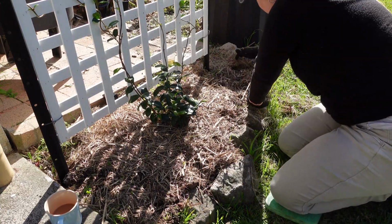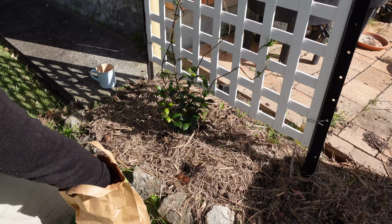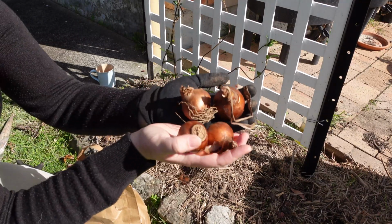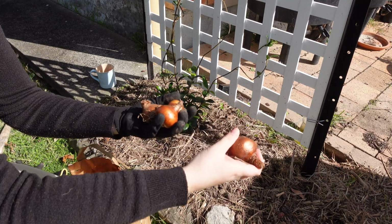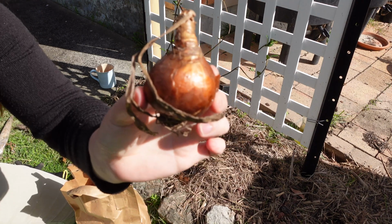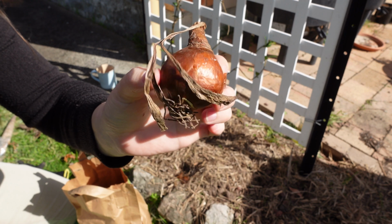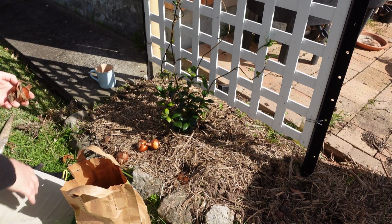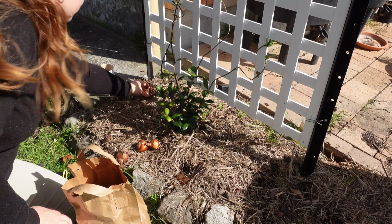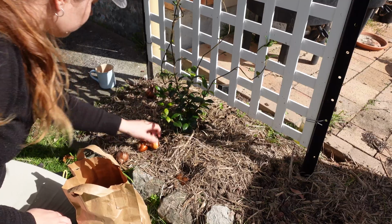So I'm going to be planting the jonquils first and just laying them out where I would like them to be. These are really nice, healthy bulbs, and I've had really great success with this variety in the garden. I planted some last year and they have come back this year. Some have even doubled and tripled in the amount of leaf growth that they're putting up right now. So I'm hoping that I get a lot of flowers this year.